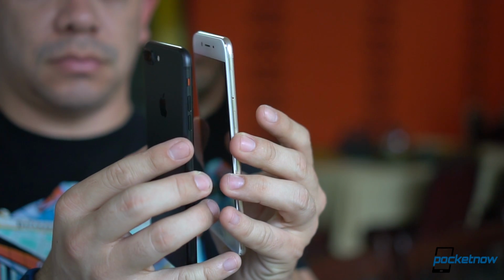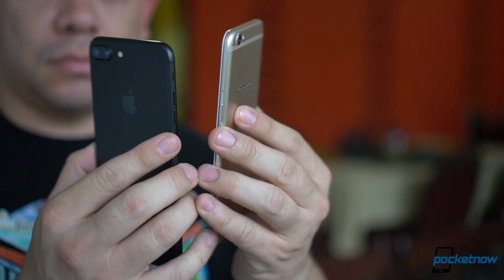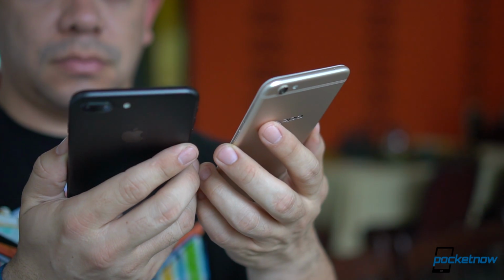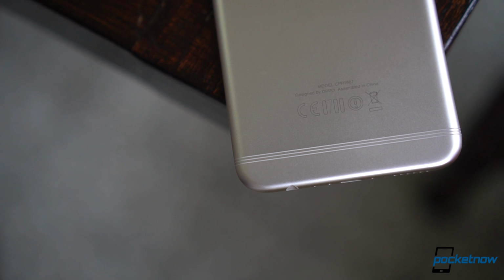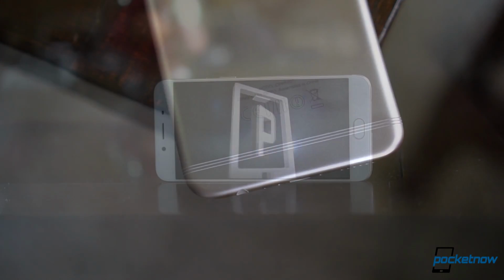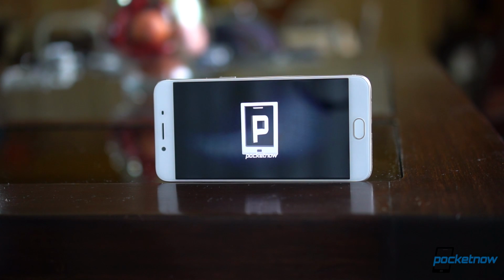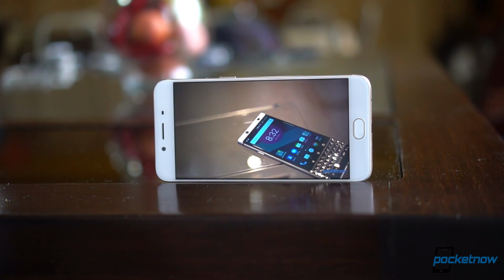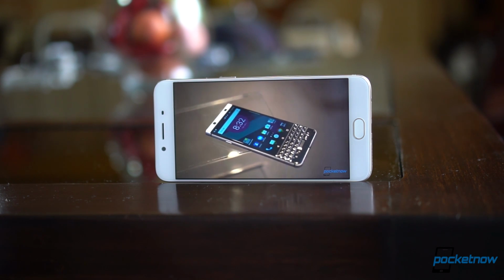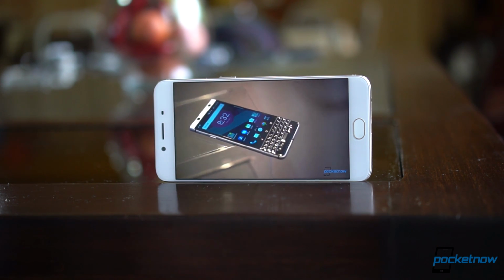For starters, we don't blame you for confusing this device with a fruity competitor. The aluminum back and bezeled front are clearly inspired elsewhere, but there are design elements that Oppo improves. Like, for example, I really love this 6-string antenna line pattern, which I feel actually complements the design and every OEM should follow. And hey, if you've ever wanted to have an iPhone with an AMOLED display, you're actually looking at it. We've got a gorgeous 5.5-inch 1080p AMOLED display with punchy color and deep blacks.